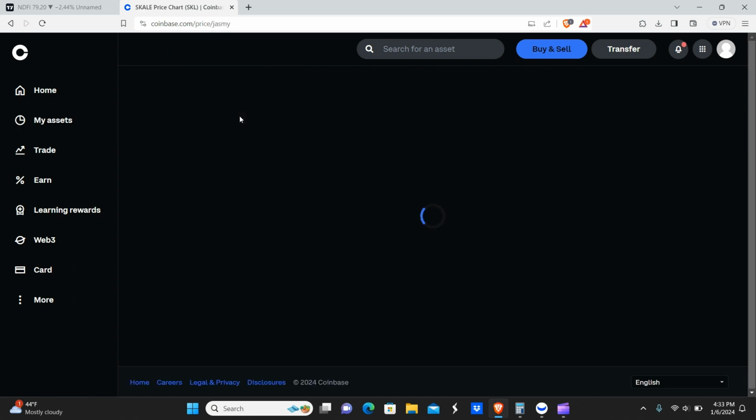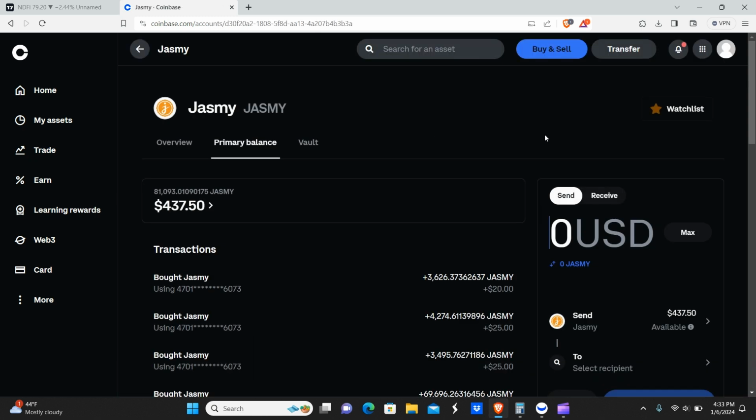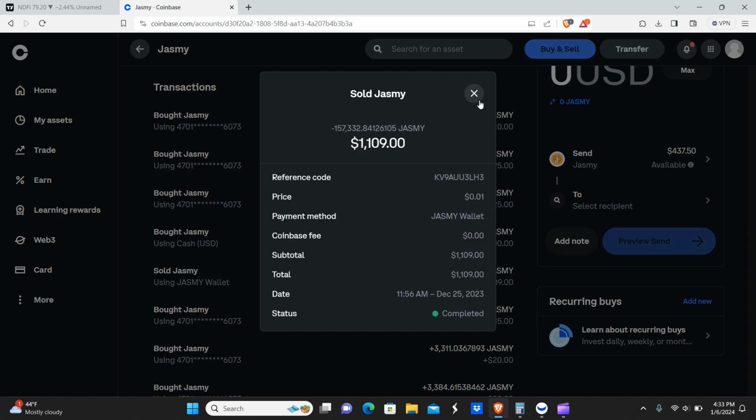So the next one we're going to get into is Jasmine here. So again, this is under a penny. The previous swing high, the macro swing high, was 30 cents. So that's about a 60x from where we sit right now. We'll take a look at some of these transactions.